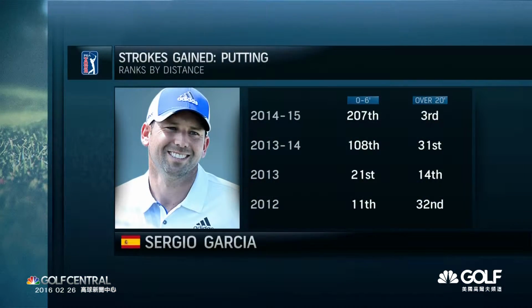Well, that's exactly right. I think with Sergio Garcia, yes, the ball striking has slipped off a little bit. It was excellent before, but he can afford to slip a little bit. One area he cannot afford to slip in is putting. And if we look at Sergio Garcia a couple of years ago in strokes gained putting, he was in the top 20. He's already down to outside 100.